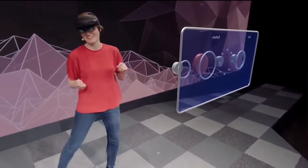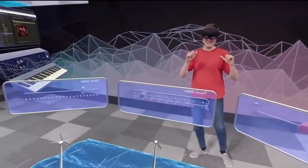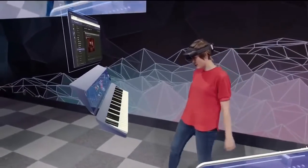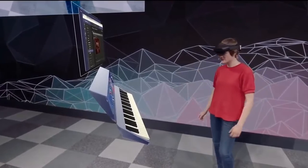It's great. All right, how about something that uses all 10 fingers? Well, to test that out, we built a piano. So here I can just play a chord, or I can play the keys one at a time.